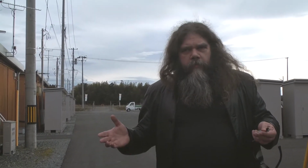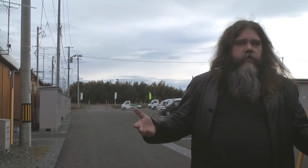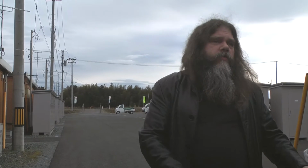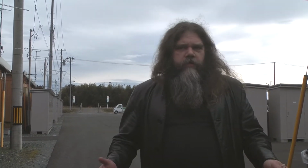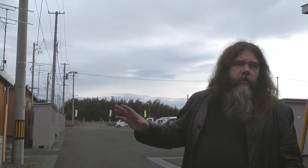A lot of people still don't have work. And then a lot of elderly people who, as far as they're concerned, what's the point in trying to reestablish themselves right now? They'd rather go back to where they used to live, which for all intents and purposes may be impossible. And so a lot of those people are still in the temporary housing.